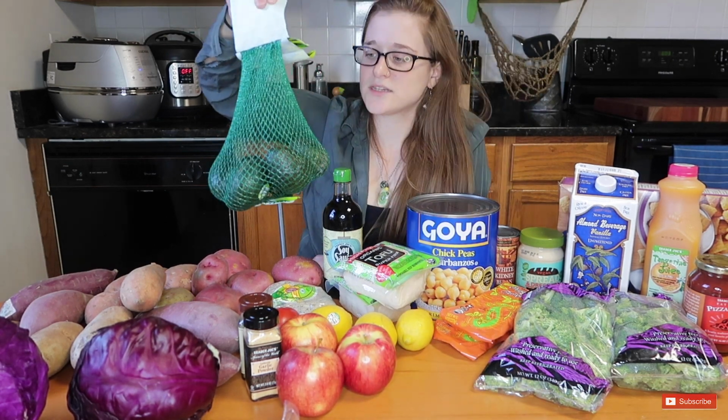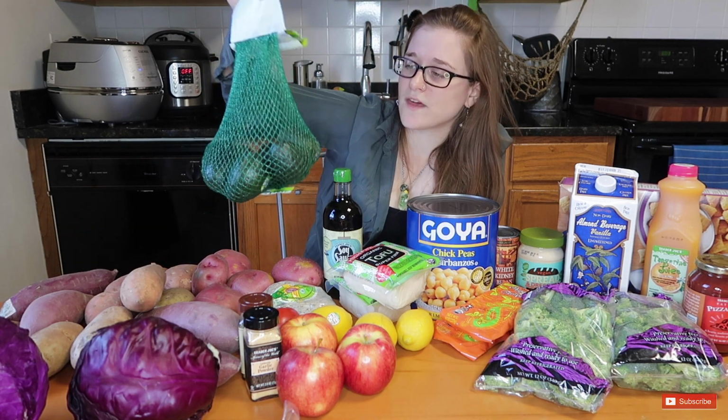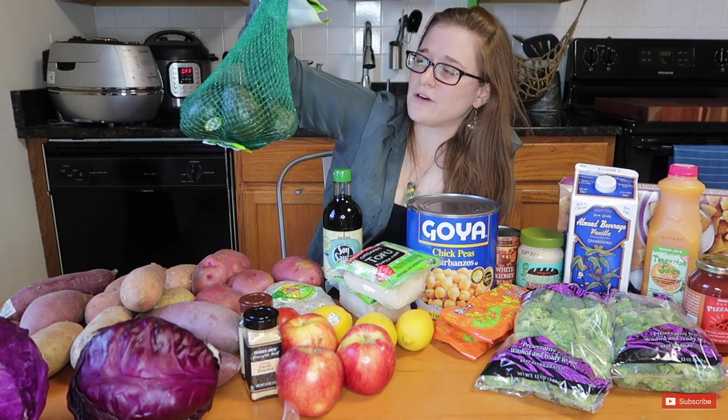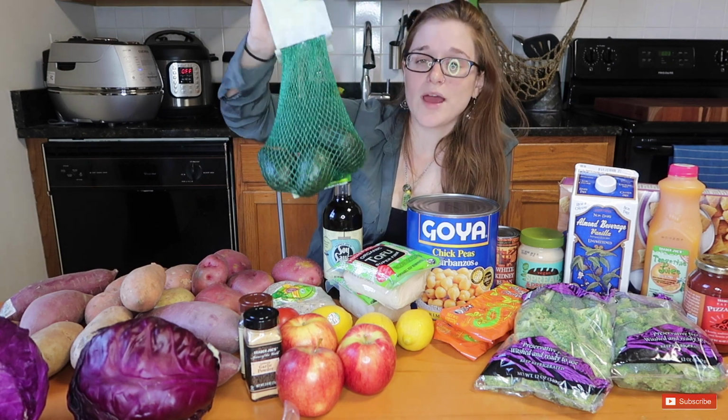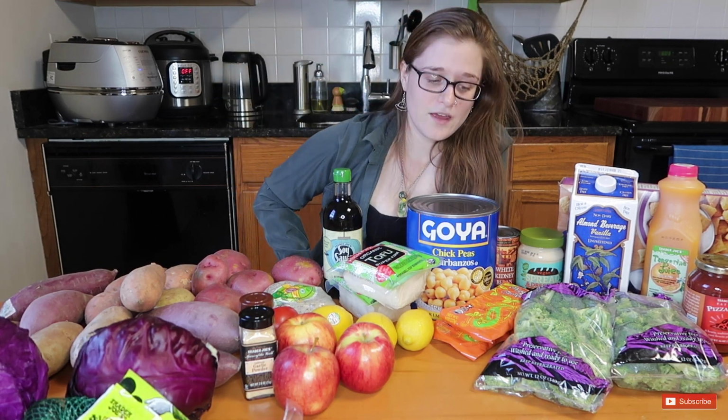So we actually got 2 bags of these avocados. Another one is already opened, and we ate all but 1 of the ones in the other bag 2 days ago. We go through the avocados pretty quickly. We were only buying 1 bag before, and we decided to start buying 2. Because avocados are life.